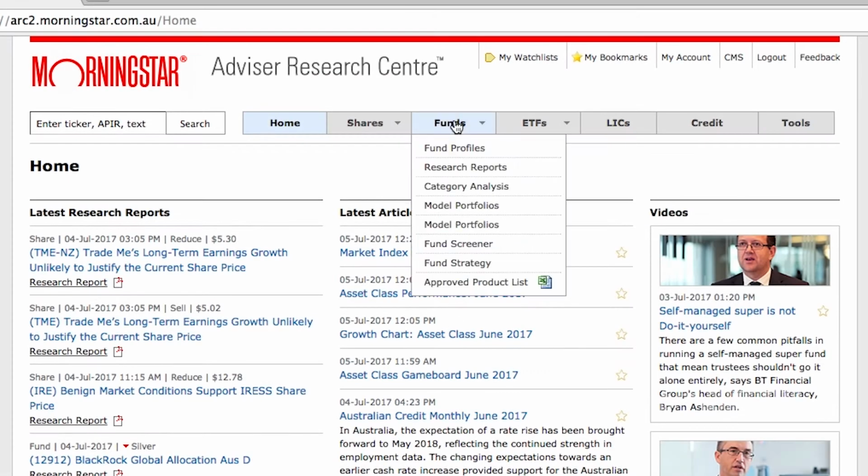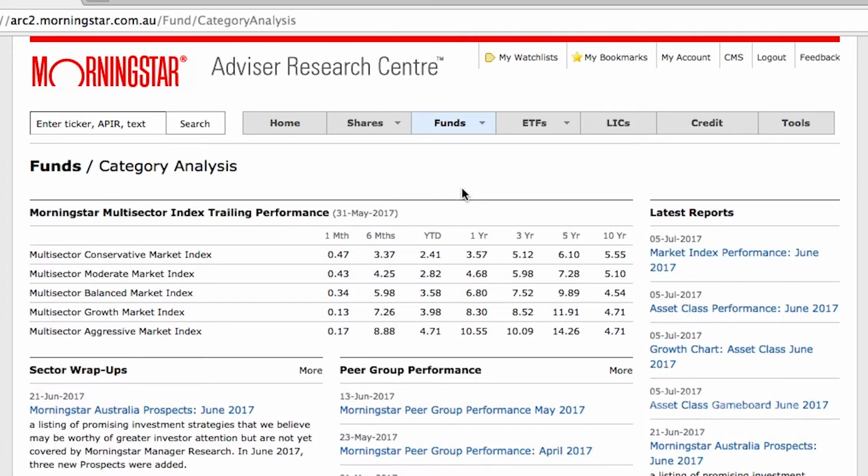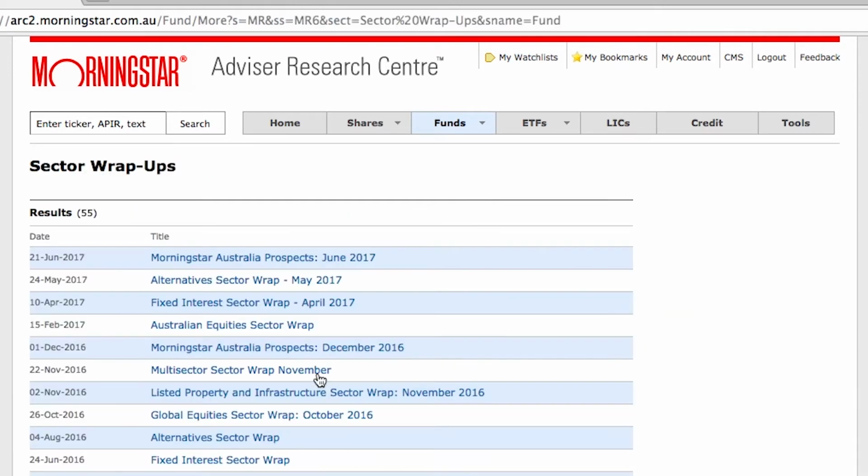So above and beyond just the individual fund reports and ratings that we're giving on funds, we're doing a range of additional material to help advisors really make decisions and bring their client portfolios to life. So at the end of each sector, we'll publish our sector wraps, which gives a key insight to our thoughts on the main issues to be aware of within a given sector or asset class, as well as shining a light on some of the best ideas amongst managers that we think exist in that sector.